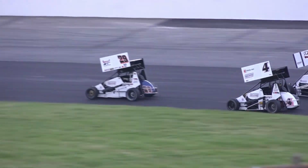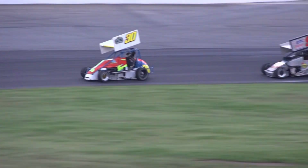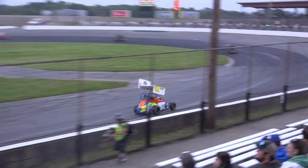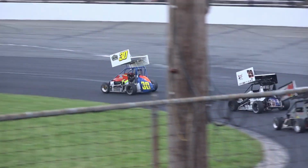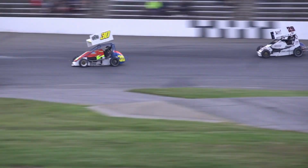Scally clicking off some pretty quick laps right now, right around 12 seconds a lap, for that number 30. I think this fresh asphalt has really picked up the pace here, really sped the track up. Coming to the cross flags, we'll have 25 down and 25 to go for the feature.